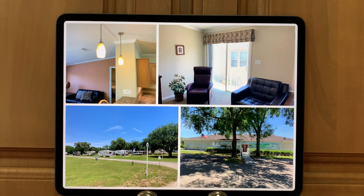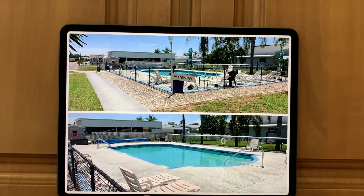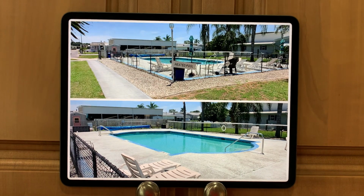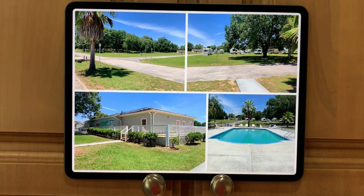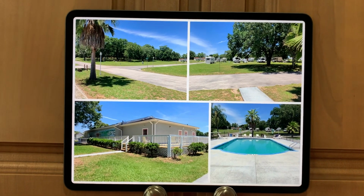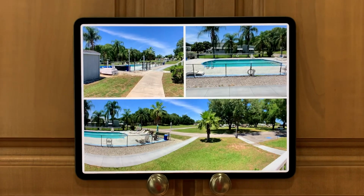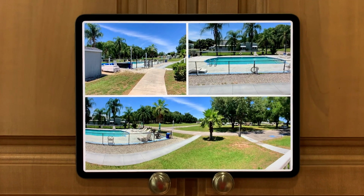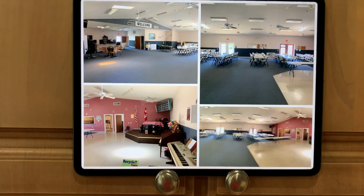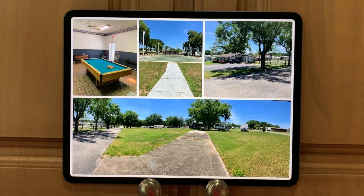The community has a clubhouse, a shuffleboard, heated swimming pool. There's a pool table inside. Plenty of areas to walk around. It's very safe, quiet, 55 and up community. The list price in this home is $185,000, and you do own the land. You won't be paying any rent. Clubhouse is very large. The clubhouse also is a hurricane shelter should you need it.